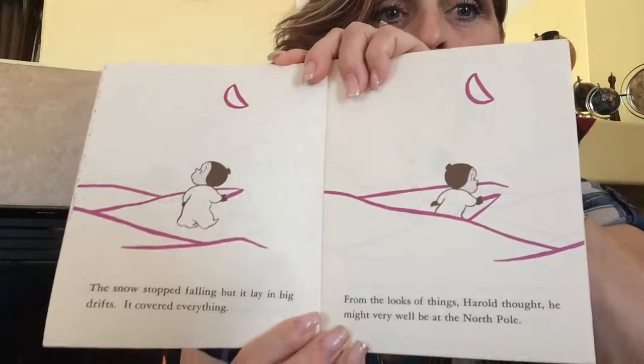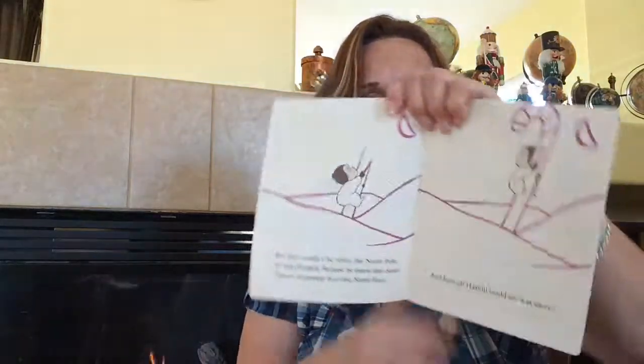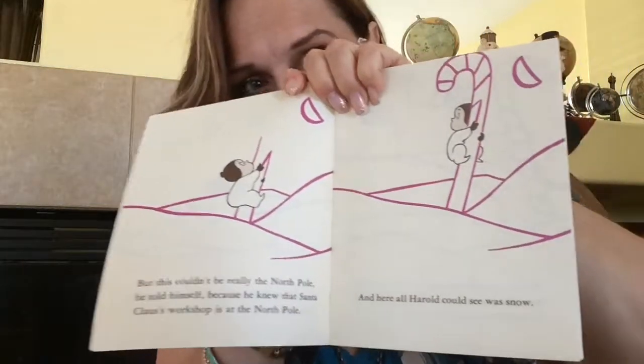It covered everything. From the looks of things, Harold thought he might very well be at the North Pole. Do you think he's at the North Pole with all that snow? Just miles and miles of snow? But this couldn't really be the North Pole, he told himself, because he knew that Santa Claus's workshop is at the North Pole. And here, all Harold could see now was snow. You see that?